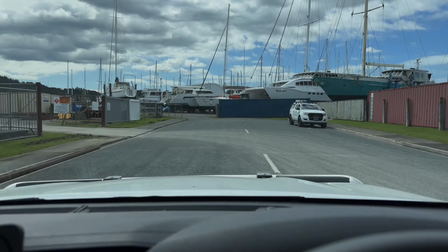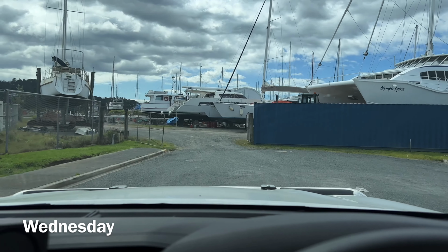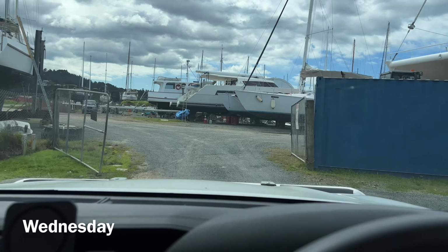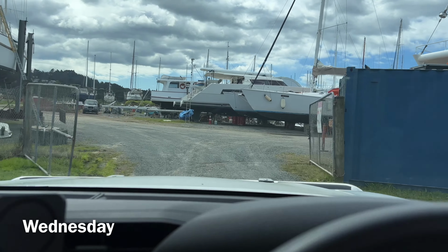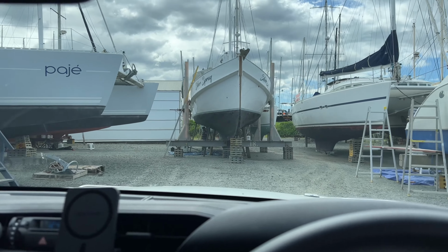It's Wednesday afternoon and the back gate's open again. Oh, looks like we've got a new cat out. This one here. And the big launch. Can't get to my boat again.